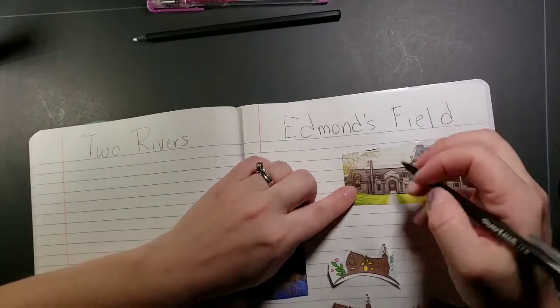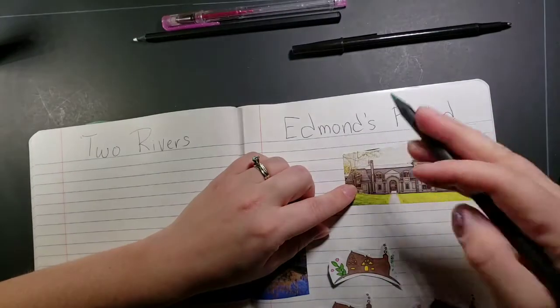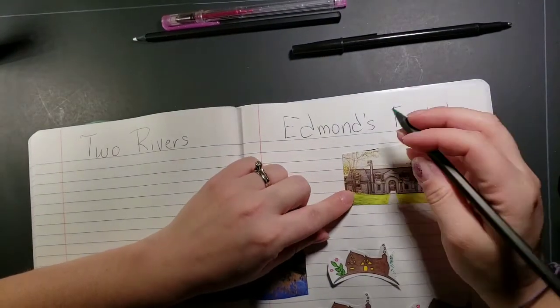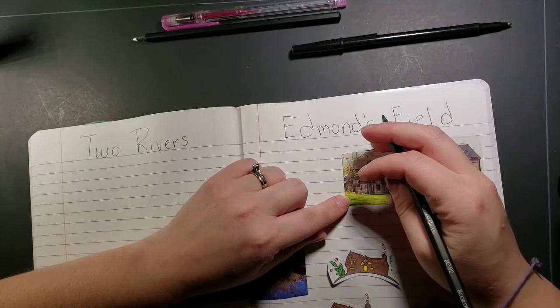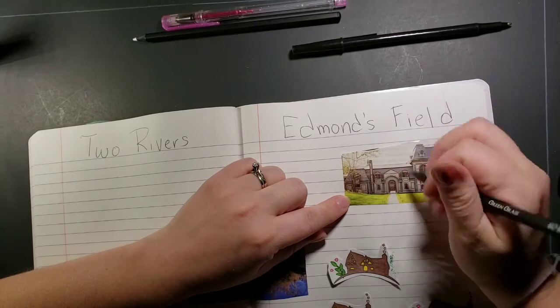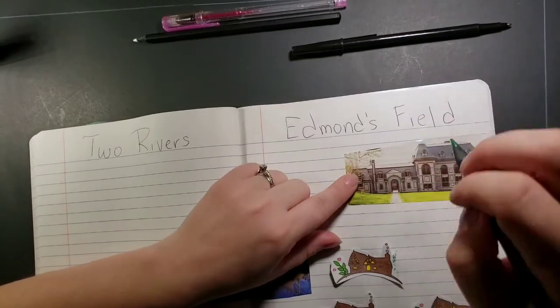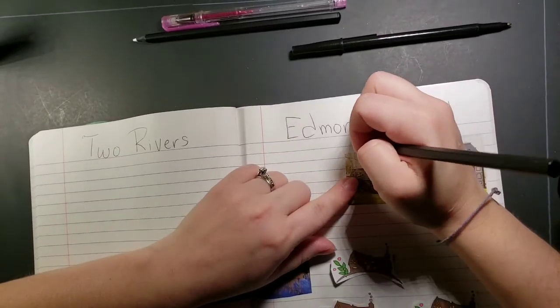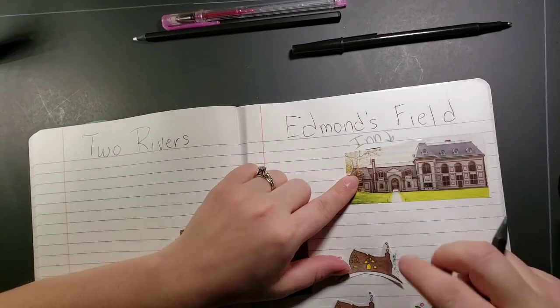And so this would be the, I almost feel like we should use something else. I feel like I should be using markers or something. But this would be the, wow guys, I am tired because I'm drawing a blank. This would be the inn. Thank you. Wow. Having a hard time, I guess. This would be the inn. And those would be the village.